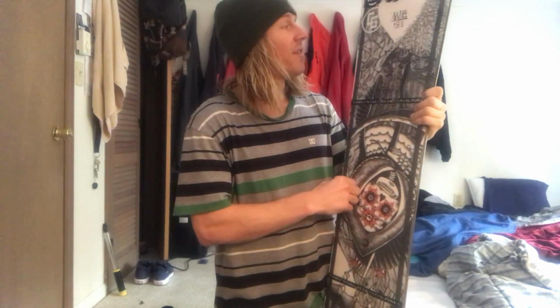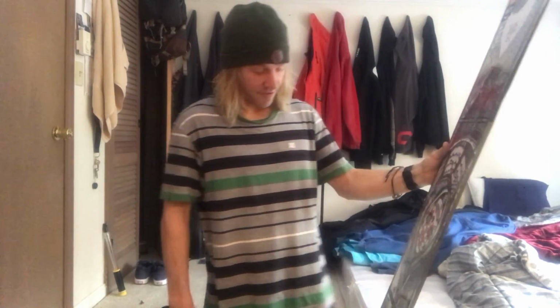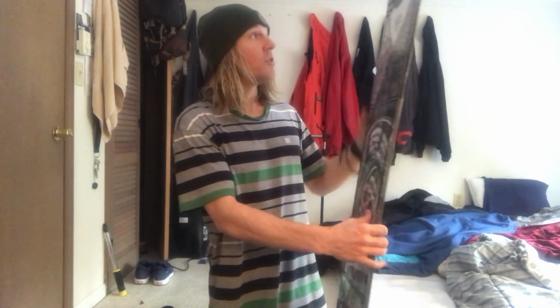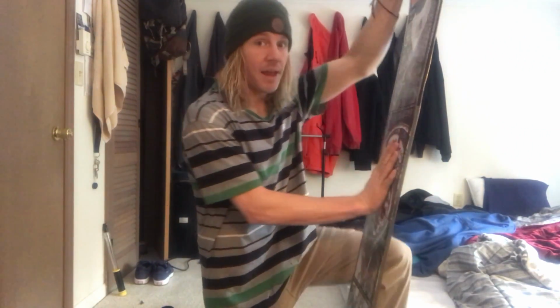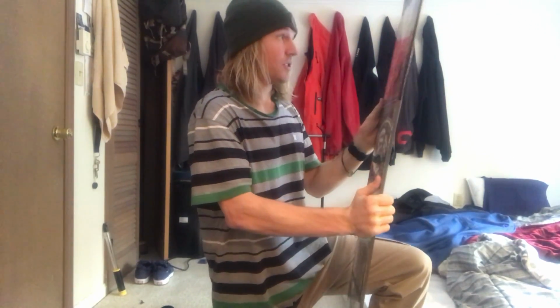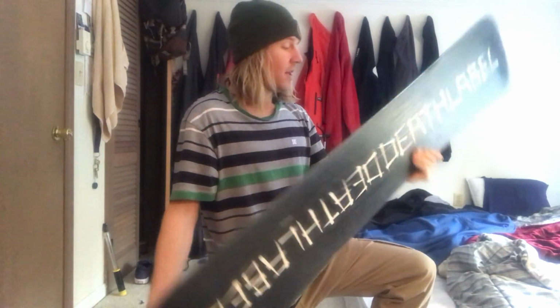jump board, a 153 MIB, and it's super stiff, super durable, because I'm only on my second one this season, and I usually go through 3 or 4 boards, and I'm not joking when I say it's stiff. This thing is a monster. It's made by Death Label. They are out of Japan.